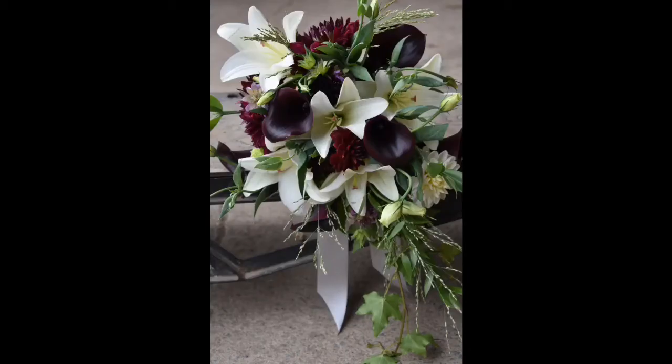Another great bouquet that's very popular right now is the Cascade style. So they're harder to photograph, but they're just as interesting and beautiful. And it's really just those elements, the dark calla lilies and the dark dahlias with the grasses and the lisianthus greenery that really just add to this and give it some personality so it's not your standard cut bouquet, because you deserve to have a special, unique bouquet.